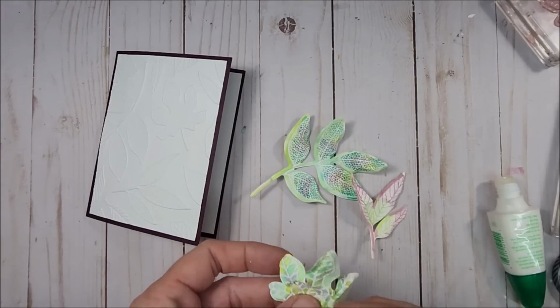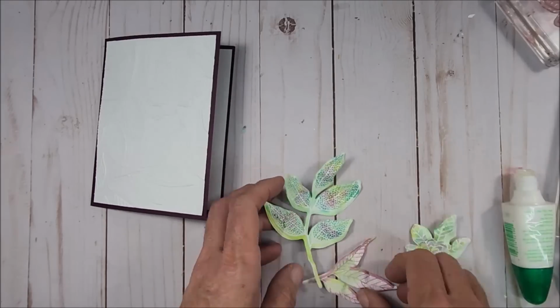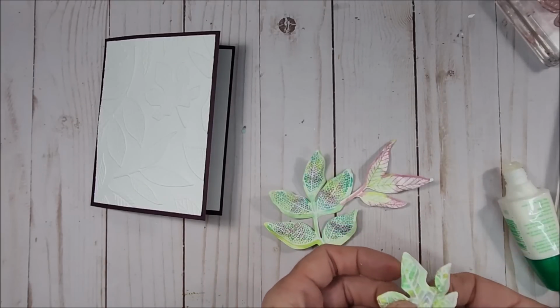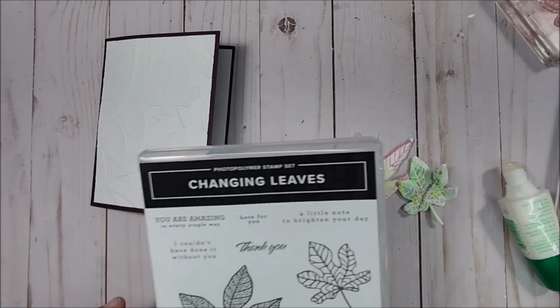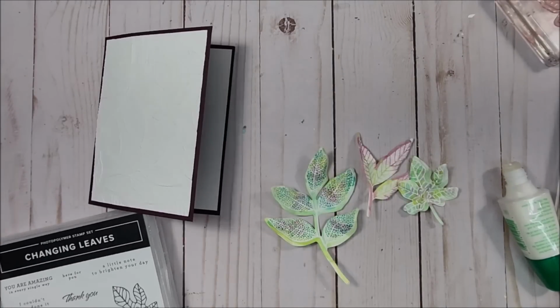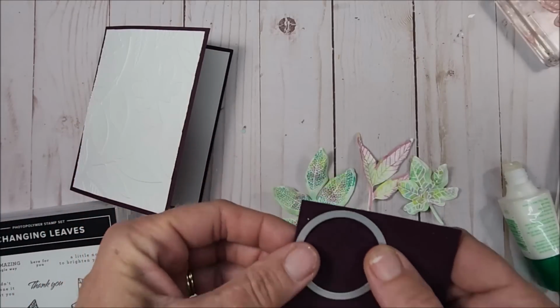Okay. Those need to really be dry before I put them on the card. So I may have to zap them again. But let's work on the sentiment first. So, let's see. What do we got? How about I use this circle. I'm going to cut it out.